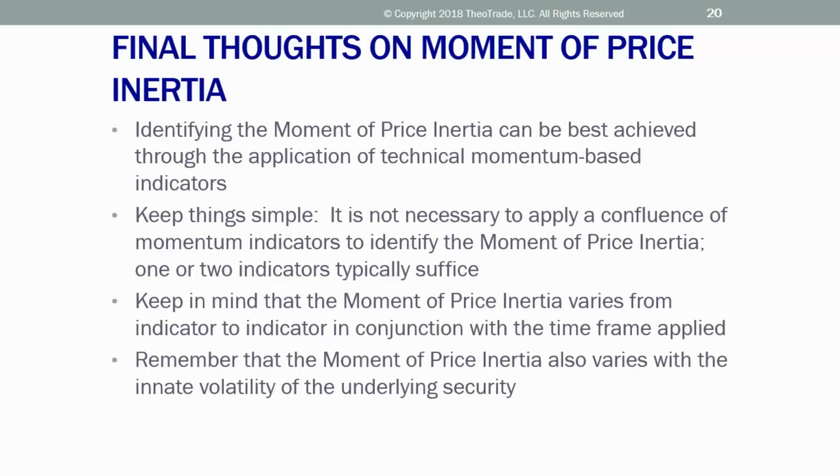Get comfortable with the underlying security. That's the important thing. I never trade Amazon. I never trade Google. Not even options. It's not my style. The momentum is too fast for me. I have to slow things down even when I'm doing a momentum trade.